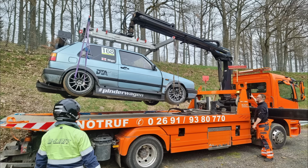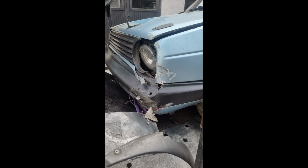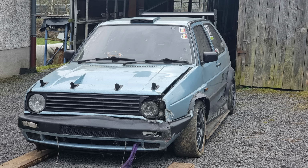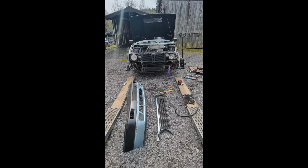Once it was on the trailer, we got back to the guest house where I could start removing the parts, ready to get it fixed so I could drive the last lap of the day. The bumper, as I mentioned before, was bent. We did straighten that with a hammer. Straighten most things with a hammer, to be honest.